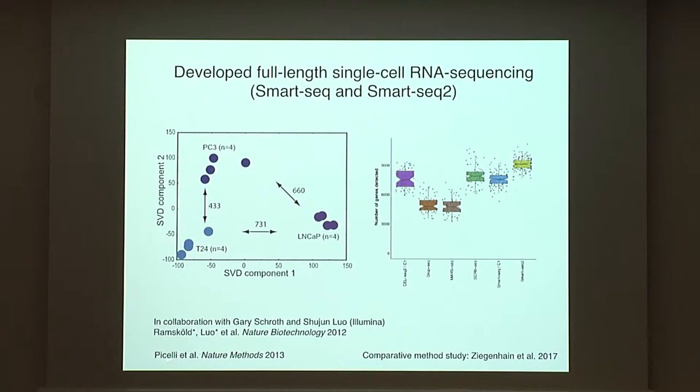From there on, my lab developed a method called SmartSeq2 the year after, where we made this much, much better. And still, six years later, it's one of the most used methods around the world for single-cell RNA sequencing, because we cannot do the highest number of cells, but we still give the most detailed picture from individual cells in terms of what genes are being expressed.